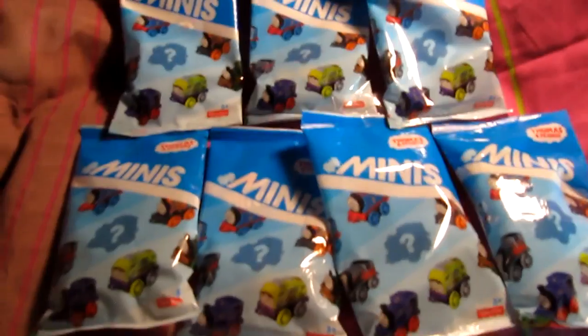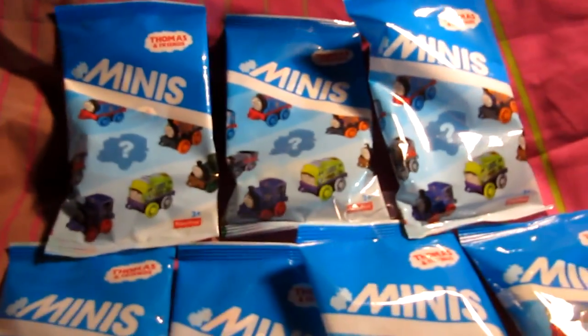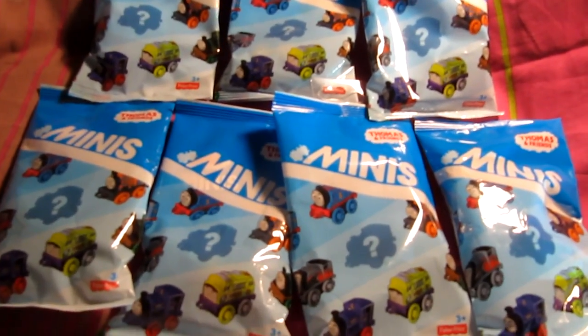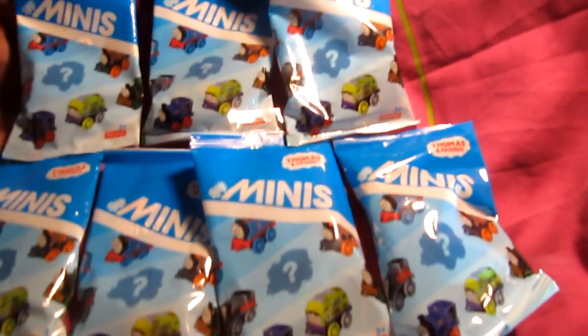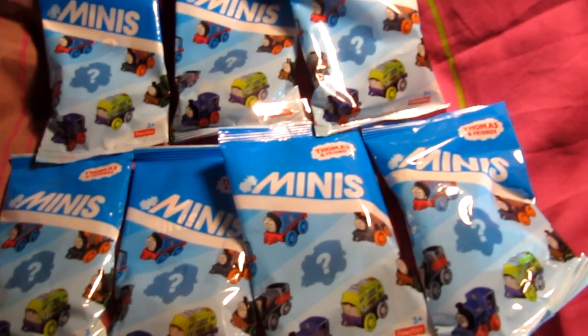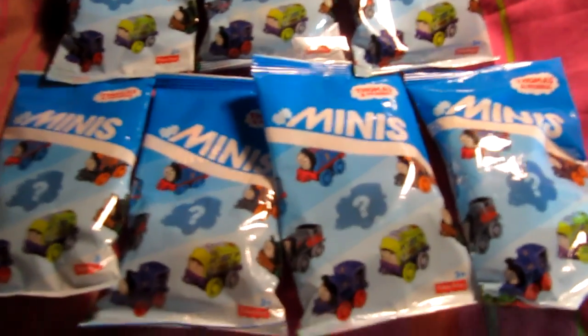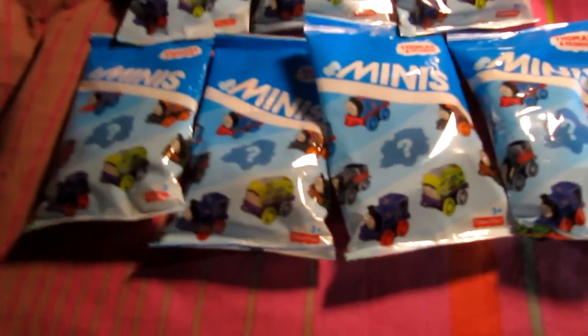Now, I haven't been able to find any of these in local shops recently, so when I did eventually find some in a shop that was very local, and it was quite surprising, I did go a little overboard, and you can see I've bought 7. No, there's not 7. Yes, there is 7. Maths never was my strong point. I bought 7 of these bags.